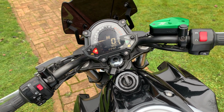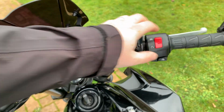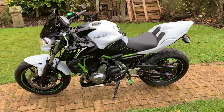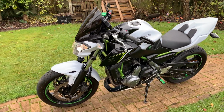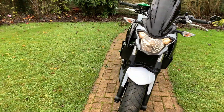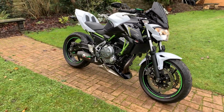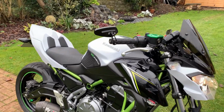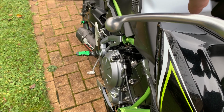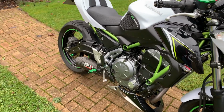So you can see covered just under 8,000 miles. Let's give her a start up. Sounds very cool, and that's with the baffle in.